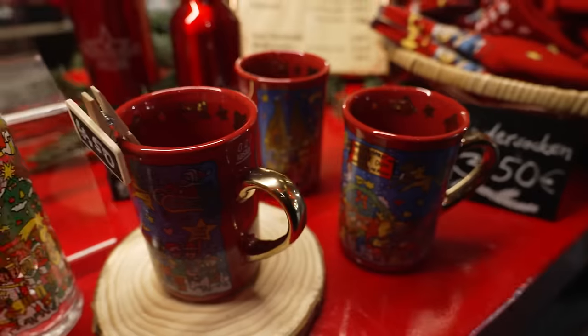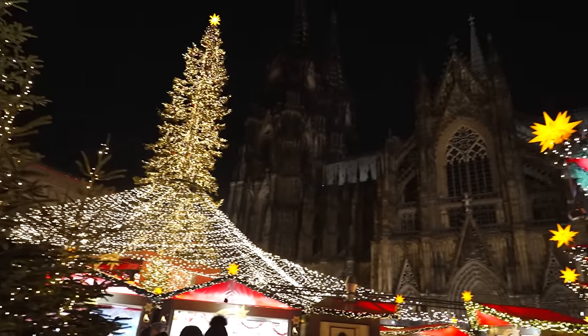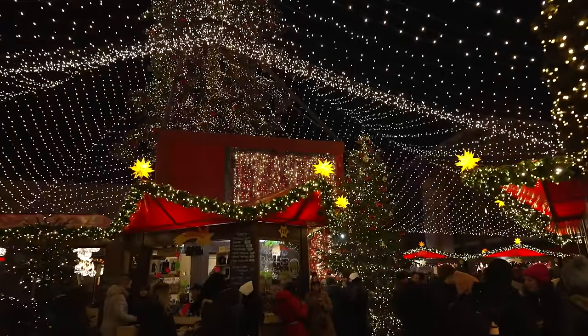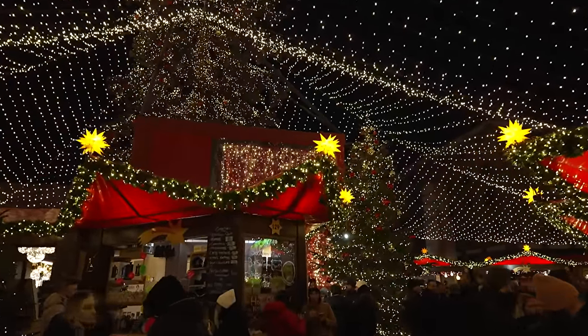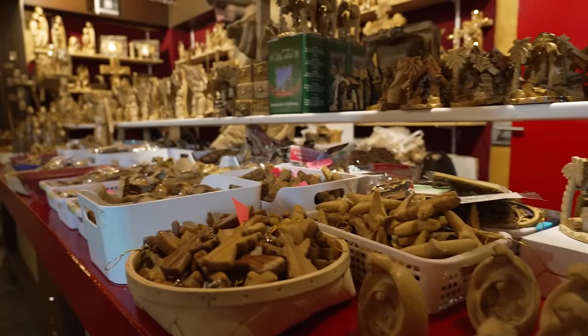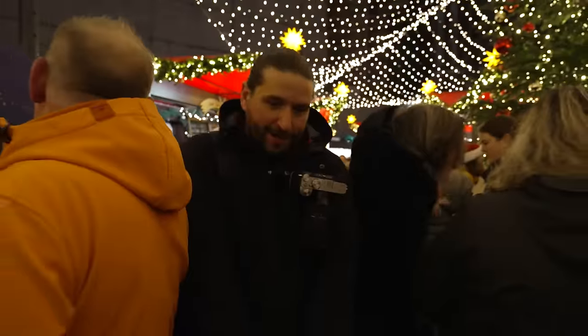Christmas gift shopping is the best here. It is. Okay, this is way more beautiful at night. Oh yes, and way less crowded. Honestly, come towards the end of Christmas markets. They're the best. Oh my gosh, look at that. Me squeezing through these markets with this giant backpack on. It's been a fun time.